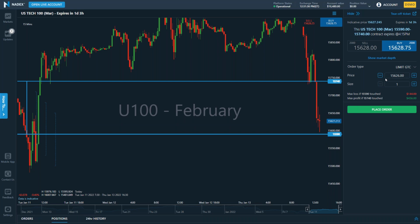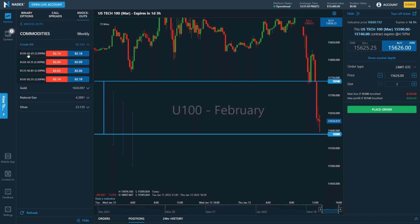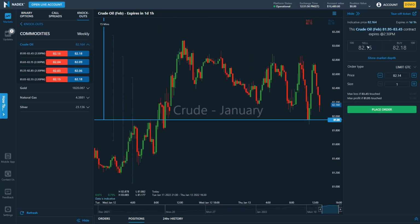Again, now the NASDAQ has got a 60-point range. Actually, the tick value is different, so it's got a $600 range. Each knockout is going to have a different total notional value. If I were to look at, for instance, crude oil, notice that these knockouts only have a $200 range.